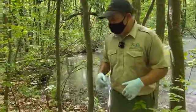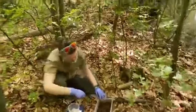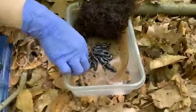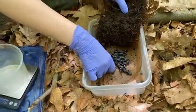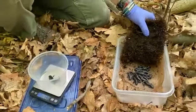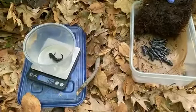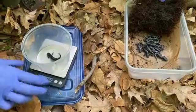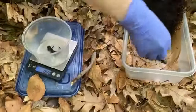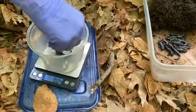So what Courtney and Deborah are going to do, they're going to weigh each of the salamanders so we get an idea how big they are when we release them. And we'll get some nice close-up shots. And you can see they like to kind of huddle together where it's really nice and moist. Like all amphibians, they need moisture to survive. And so they like to be underneath the moss there. And you can see they're on the scale, and each one will get recorded.